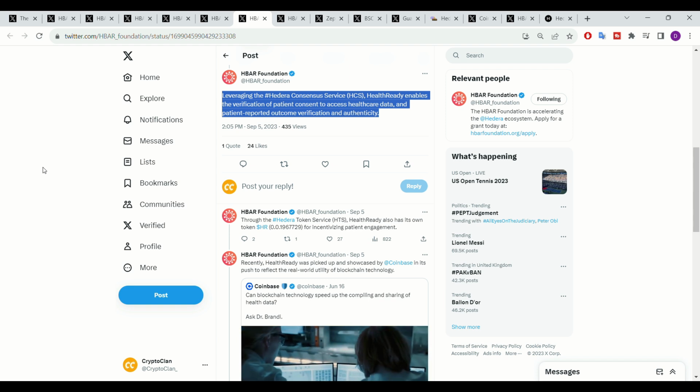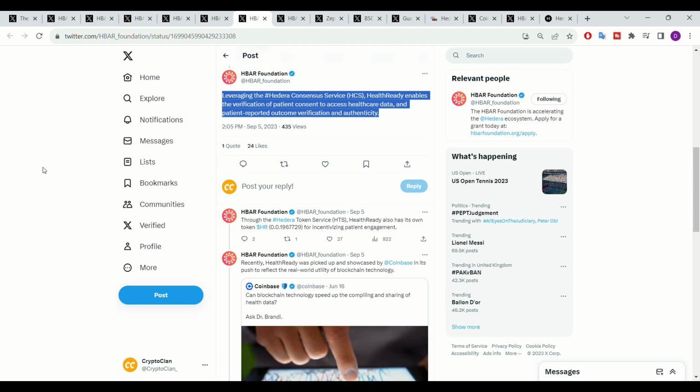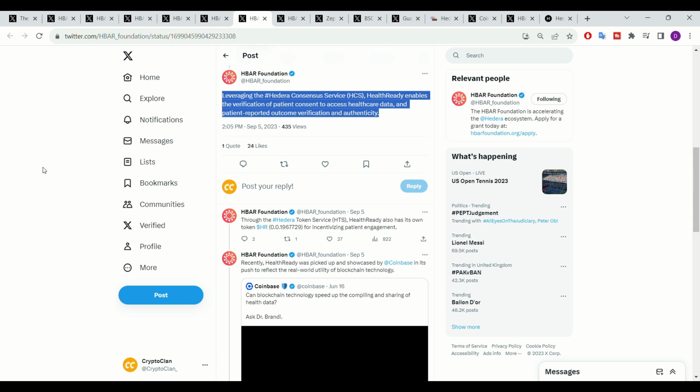So all around very exciting, and this is actually quite significant as well, as the healthcare industry is one of the biggest industries in the world. So with Health Ready looking to leverage Hedera's network, Hedera's profile is becoming more diverse in use case, and Hedera could become more widely integrated into the health industry.